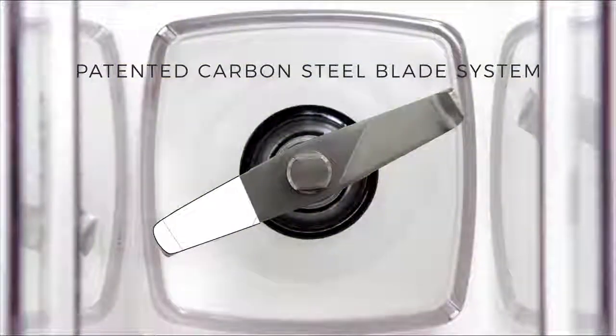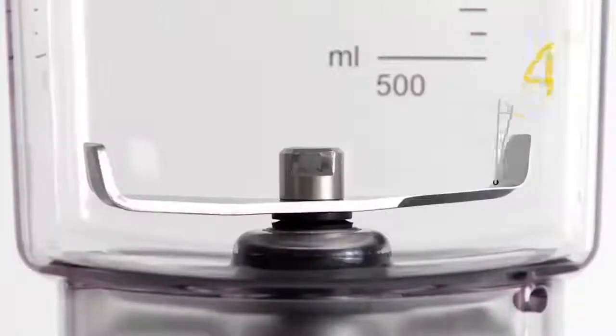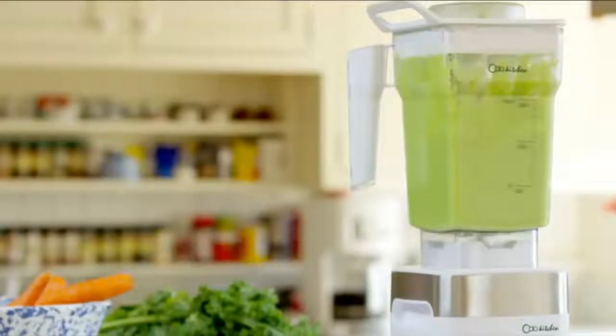Our patented carbon steel blade system offers the advantages of both blunt and sharp blades. The blunt side whips the ingredients, allowing the sharp side to cut precisely. The unique 8-degree angle of our blades is designed to boost the blending process, allowing you to make the best smoothies possible. With our unrivaled 39,000 RPM high-speed motor, the spin works in a fast and slow pattern to reach the maximum blending efficiency. Plus, with our square-designed pitcher, ingredients are rendered and pulled into a whirlpool of smooth textures.